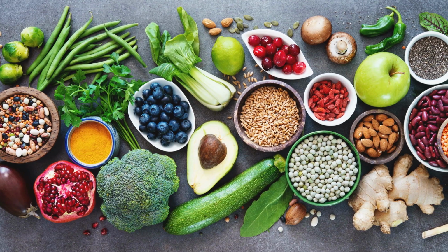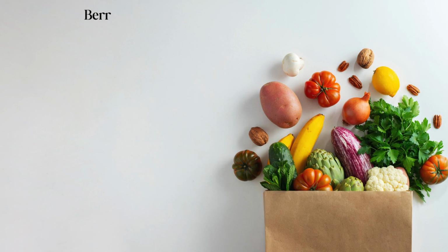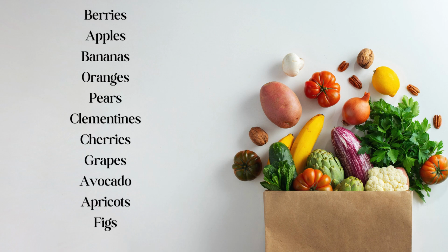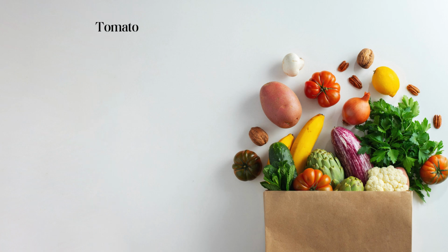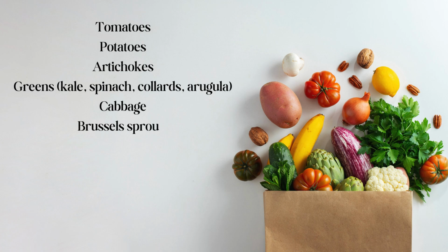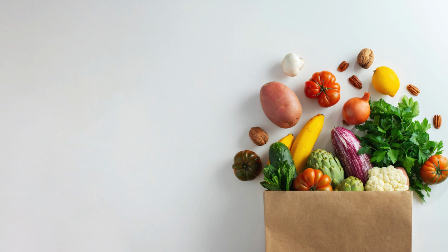Your fruits and veggie options are as follows: berries, apples, bananas, oranges, pears, clementines, cherries, grapes, avocado, apricots, figs, dates, tomatoes, potatoes, artichokes, greens such as kale, spinach, collards, and arugula, cabbage, Brussels sprouts, beets, onions, zucchini, peppers, and peas.